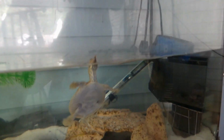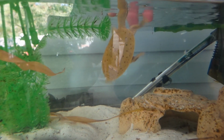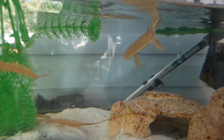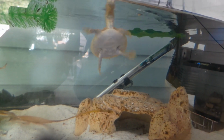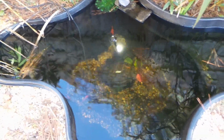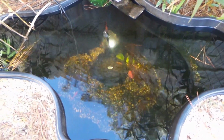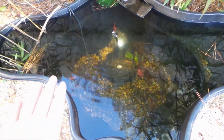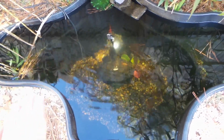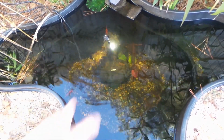Even though it's pretty cold outside for these guys right now, I like to keep their water around 80 degrees year round because they just love warm water, and that's just what they thrive in. Now it is still pretty early morning right now, so all the fish are still kind of waking up, but I just wanted to show you how clear this pond has gotten now with that UV clarifier that I put back into the filter. It is back crystal clear. This is how I really like it, where we can see clearly to the bottom, all the fish and the turtles that are in here.